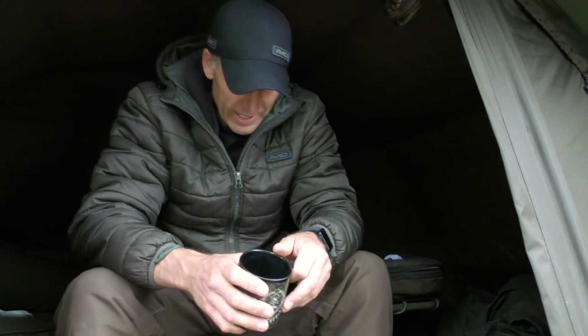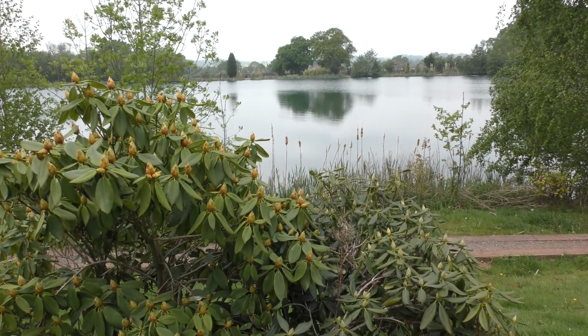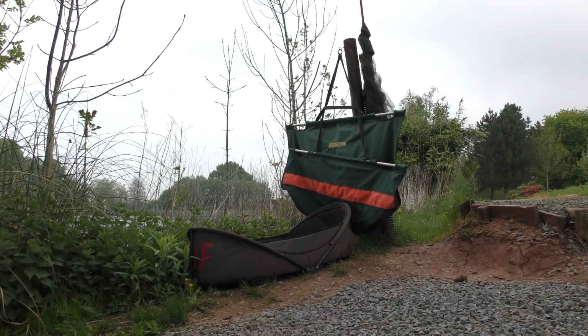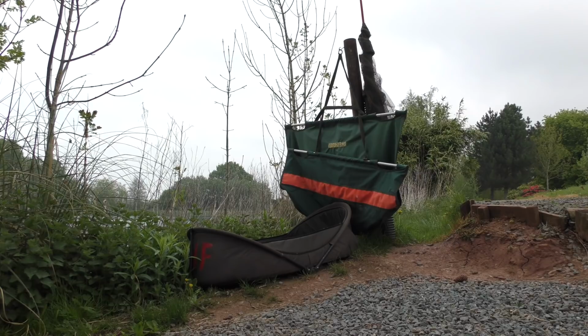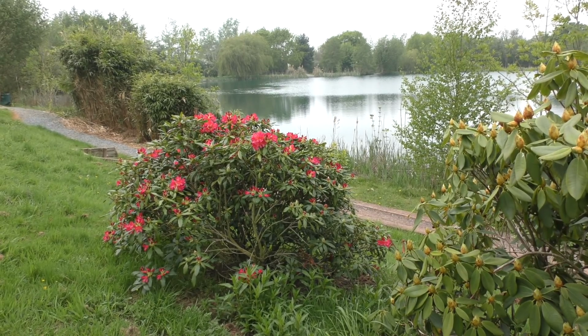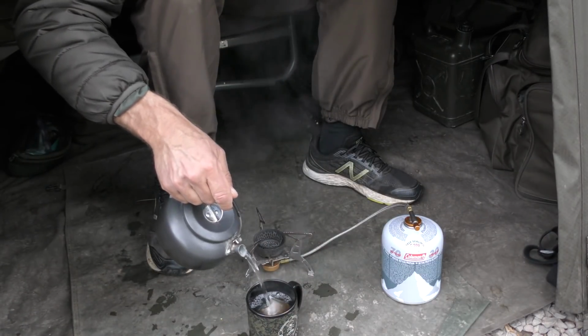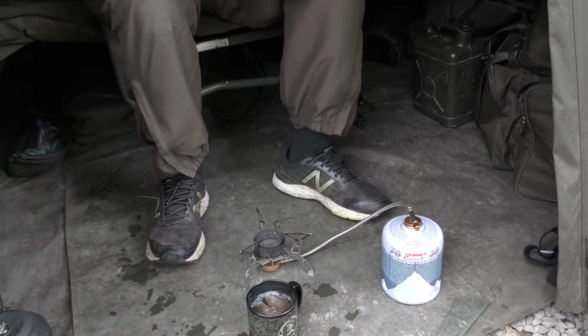Well, got the kettle on and looking forward to this brew, but if there's one thing I notice more than anything about this lake, it's that there is no rubbish anywhere. For a day ticket lake, you'd expect there to be crisp packets, bottle tops, tea bags, all that kind of stuff in the swim, but there is not a sign of anything. It really is a lovely, well-maintained fishery, and I bet there's no rats here either, because it just looks pristine, and it looks like a really nice evening as well to be out on the bank. So I'm definitely looking forward to this cup of tea. That is so needed.